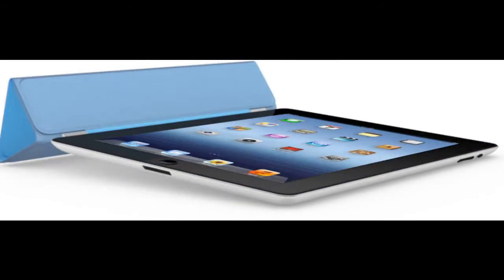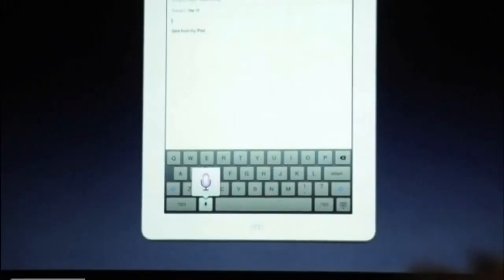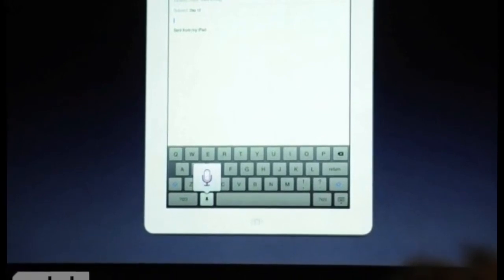Now, with all those applications, you might be asking a little bit about Siri. We were all hoping for full Siri integration with the next generation of iPad. Unfortunately, we did not get full Siri integration.